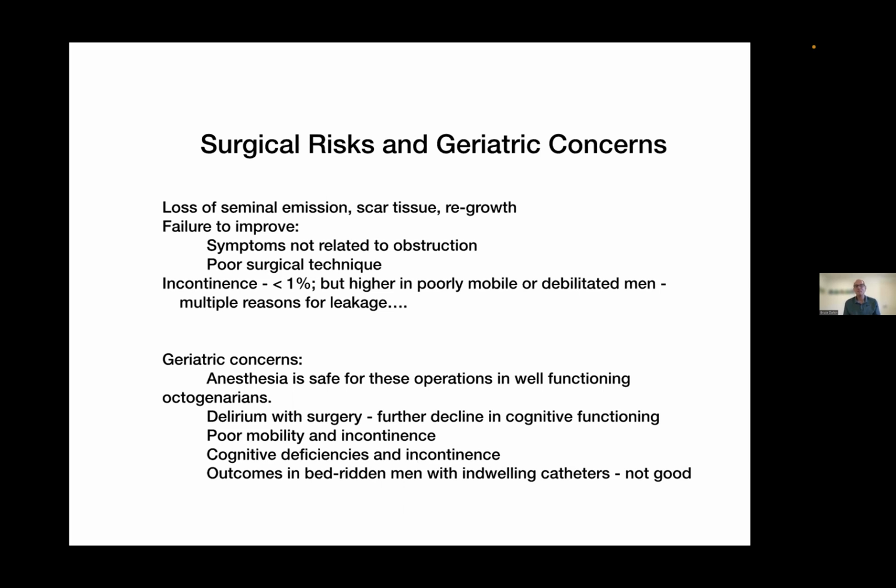Long-term incontinence is rare, but it's much higher in poorly mobile or debilitated men because their access to bathrooms isn't quite as quick. We worry about anesthesia, obviously, in the geriatric population with problems with delirium. Although this has been shown to be safe in octogenarians who are functioning well. If they have any existing cognitive deficiencies, problems like Parkinson's, they have catheters in their bladder, they're bedridden, these guys are not going to do well. So we're very hesitant to consider interventions in that population.